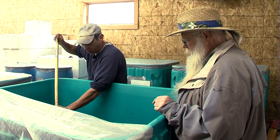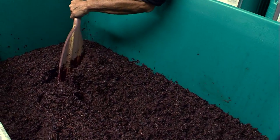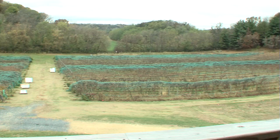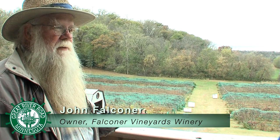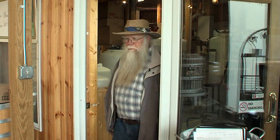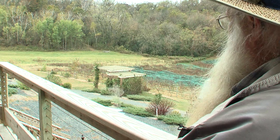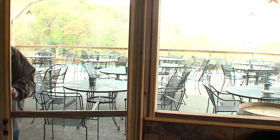It's fermenting. When it starts fermentation, all the grape skins float up on the top. You can see it. John Felkener waited years to watch grape skins float. Planting an orchard or a winery, a vineyard, takes years in advance. It takes 5 years to mature the vine. Today, he sells almost 20 different wines and does a brisk pizza business at his new Vineyard Bistro, nestled in a bluff valley just outside of Red Wing.